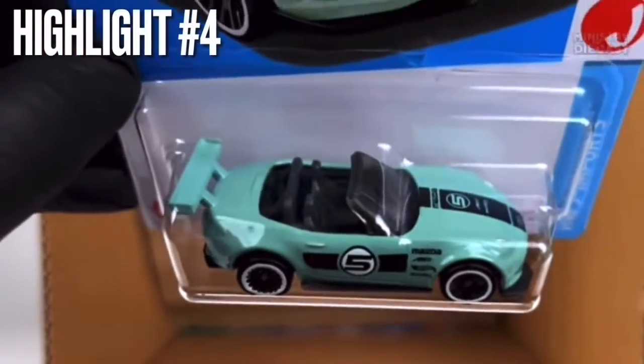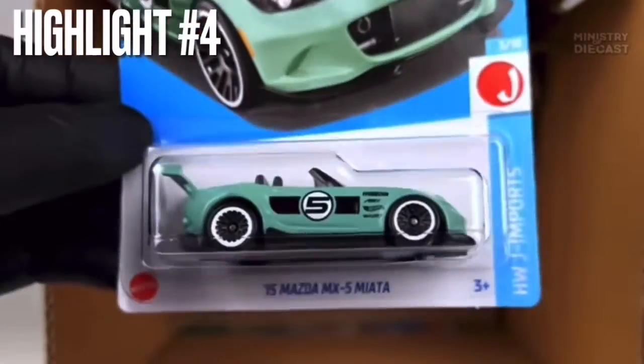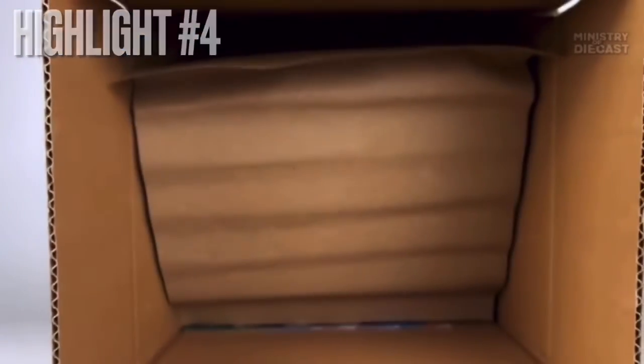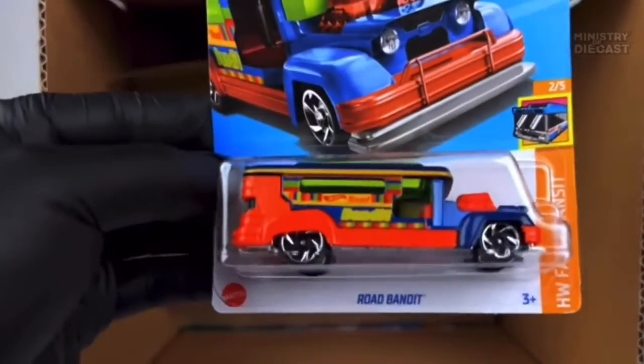This is new for this case though, the 15 Mazda MX5 Miata, done in this mint greenish colour. It's rolling on the lace wheels, which do have a white lip to them. It does receive side tampo as well as top tampo. Super cool one.